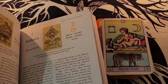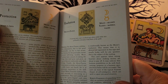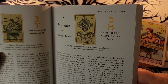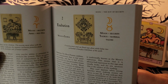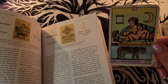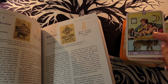We'll zoom you out just a little bit more. There we go. Just going to move that to the side. So I've gone to the book in the moon section. I found my card, all good. So a gentle mother dotes on her children. The waxing moon above with the symbol of the tiger below shows the immense instinctive protective power of the feminine side of human nature. Tiger bringing protection. There's mama bear right there protecting children.